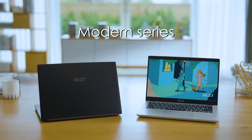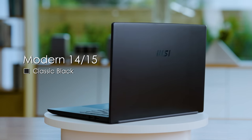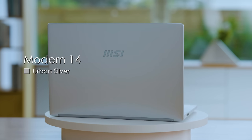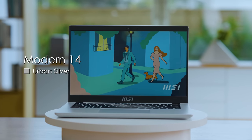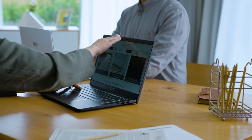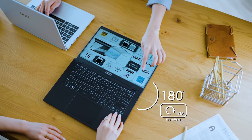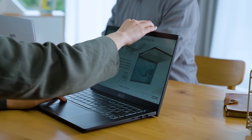In the new modern series, the classic black is concealed in a mysterious matte black appearance, a symbol of class. Urban silver is a futuristic lucent color. Discover the beauty of the world as you travel with new technology. You will live on as a fashion icon with a new MSI Modern series. The Modern series also comes with a 180-degree flip and shirt design. Whether you are laying on the couch or sharing content with others, you can find the most comfortable way to use it.